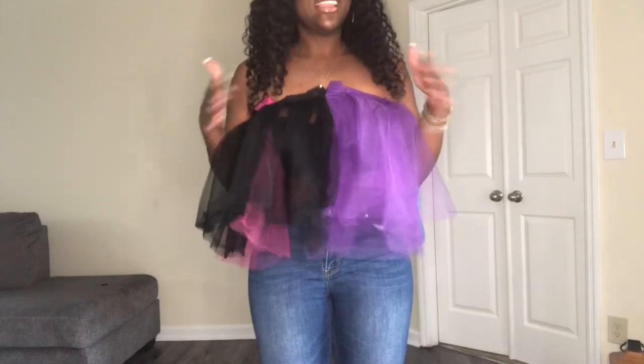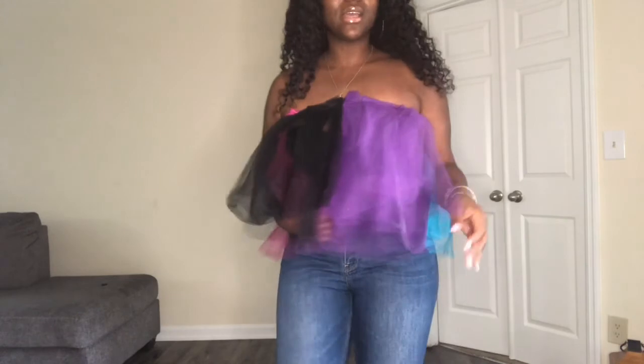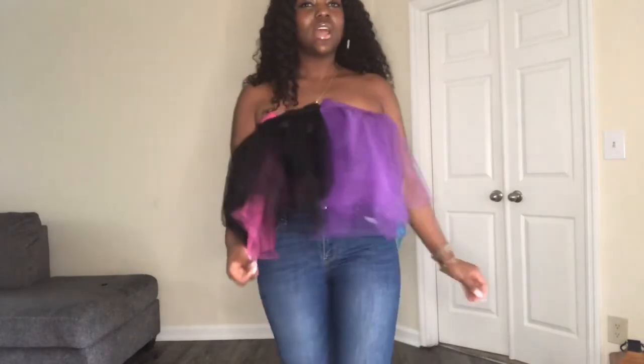I wasn't sure. I like both of them, but I guess it depends on the weather as well. If it's warm outside, I think the glitter sparkly ones will look super cute with it. Depends, but I will show you. All right, I'll be right back.